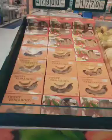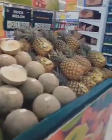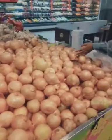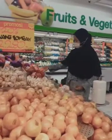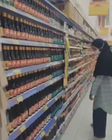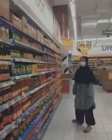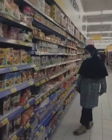Besides the cooking oil section, there is a fruit and vegetable section. There are lots of fresh fruits and vegetables. Next part is chili and sauce section. Next is dry goods and sugar. There are margarine, milk, jelly, sugar, sprinkles, and etc.